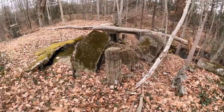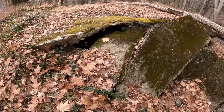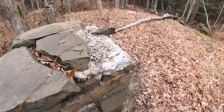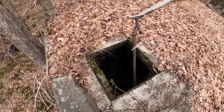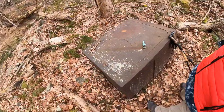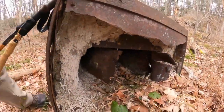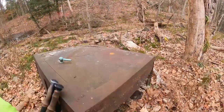Yeah, this is interesting. There's definitely something down there. I'm not walking across it to find out. I see the safe, on some sort of wall. Interesting. Is it in the safe? Probably not, because it looks like somebody already got in there.